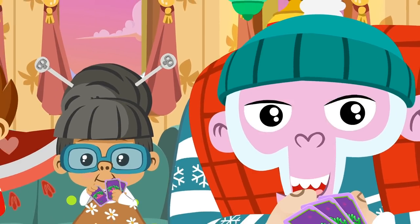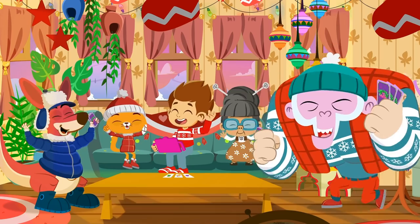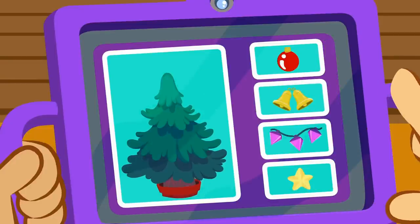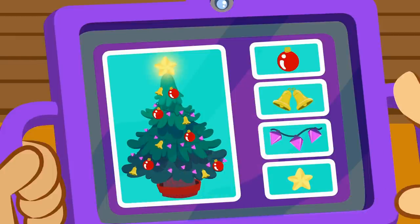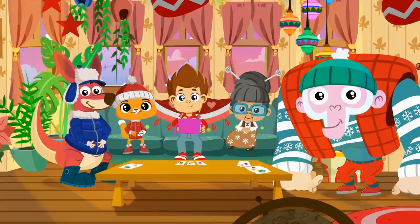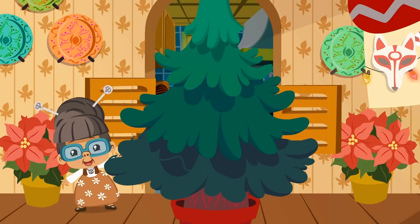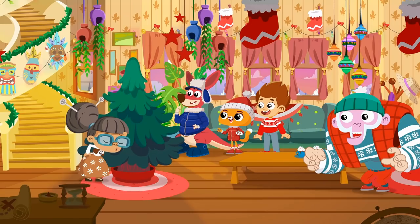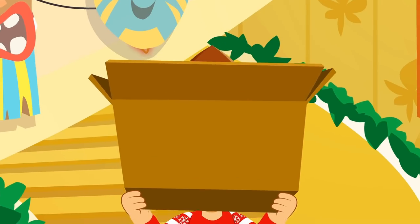What a great day to be with our friends at home! And Christmas is coming! Have you thought about how you will decorate the house? What a beautiful tree! Do you want to decorate yours like this one? Good! The first thing we need is the tree! Wow! This one could do it! And now, the balls and the rest of the ornaments! Be careful, kids!